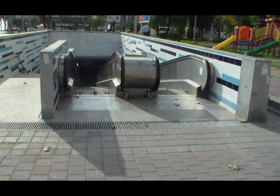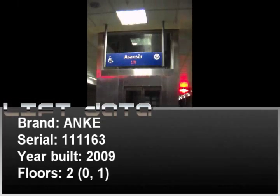There are no lifts going to surface, instead there are travelators. But there is a lift going from the tunnel down to platform. Let's ride it.